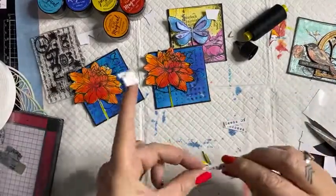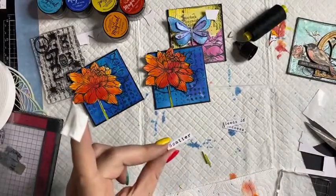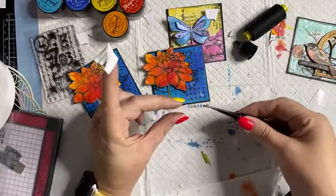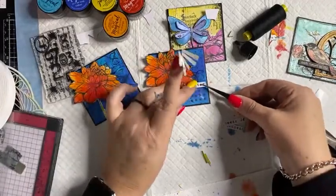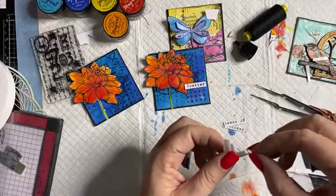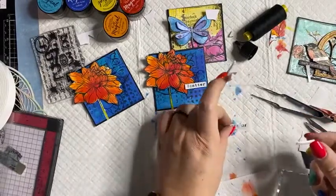All right. I might grab some tweezers because I'm going to mess this baby up. Is that on or off? No, it's off. It is off. Excellent. Look at that. Crafting's exercise.